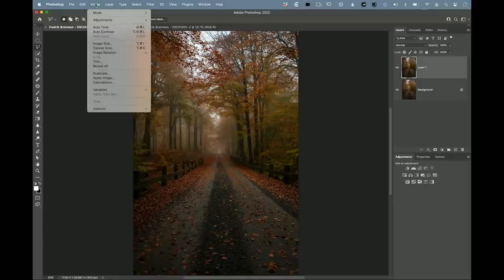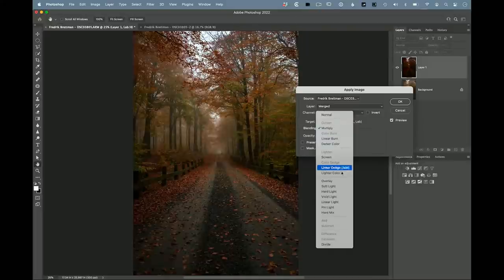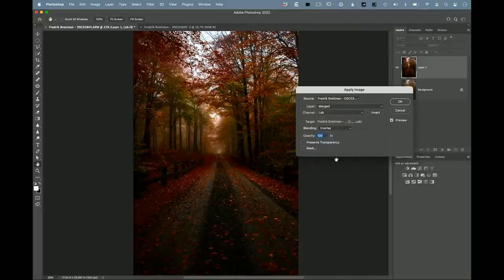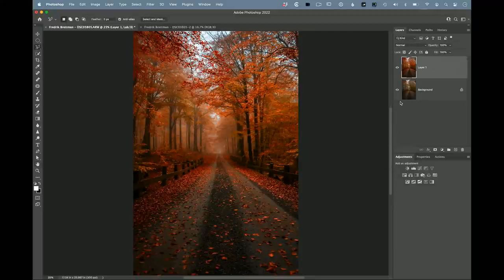Go into the image menu under apply image, and we're going to make two changes here. Change number one, we're going to switch multiply to overlay, which doesn't look bad. But if you also switch the channel to the B channel, so you're just making two changes, blending to overlay, then the channel to B, you get super fall. Now, you can adjust the opacity of the fall amount right here. There's no fall. There's mega fall. But because we put it on its own layer, I prefer to click OK, and then my amount is controlled by the opacity slider.